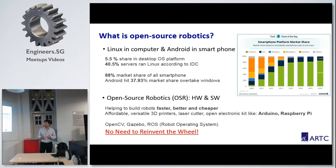hardware and software. Open source hardware has already played a key role in the past years, helping companies build robots faster, cheaper, and better. Good examples are affordable 3D printers, and open electronic kits like Arduino and Raspberry Pi. They are very cheap, easy to use, and open source, so different manufacturers can have different versions. All the PCB board designs are already online. You can even design your own Arduino board and have your own developer environment.